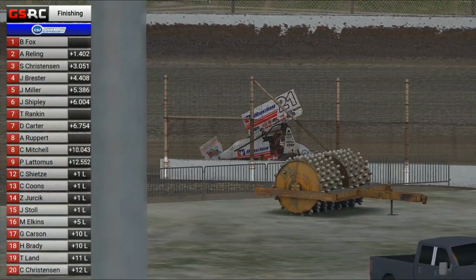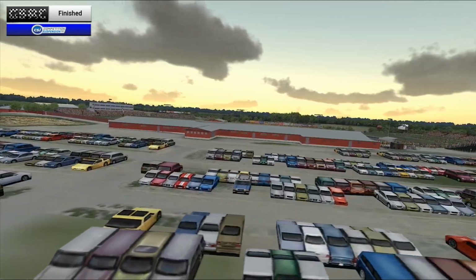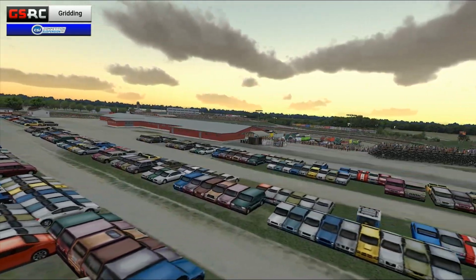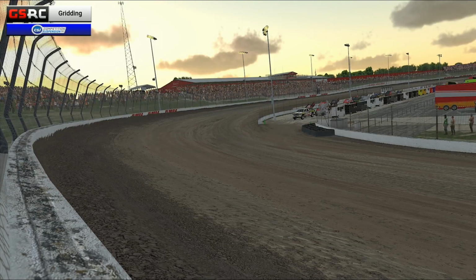Well, you can call it luck, but he put himself in that spot to be the man to capitalize should someone run into issues at the front like they did. So the 4 that transfer will be Braden Fox and Alex Relling behind him, who started this one 10th, and then Seth Christensen and Justin Brister, the 4 to transfer through to the A main. The rest going to pack up and go home.